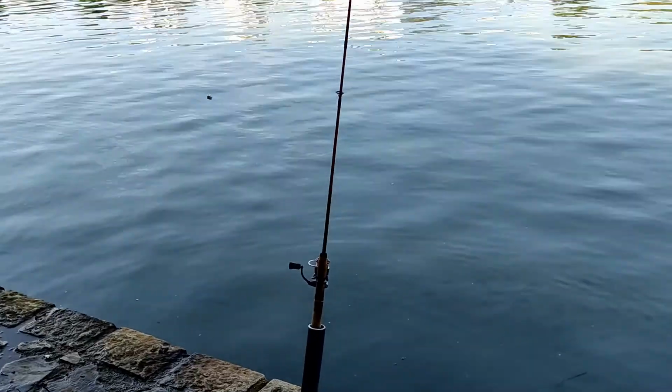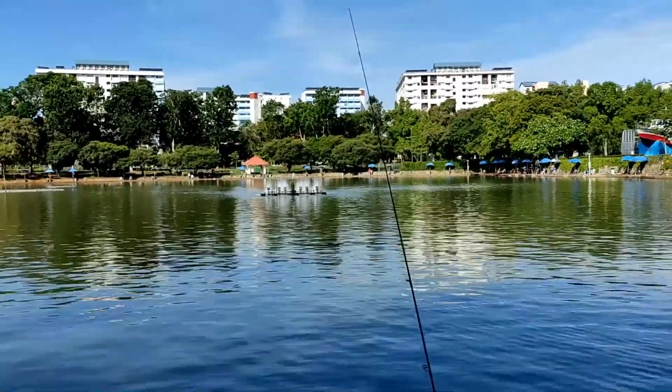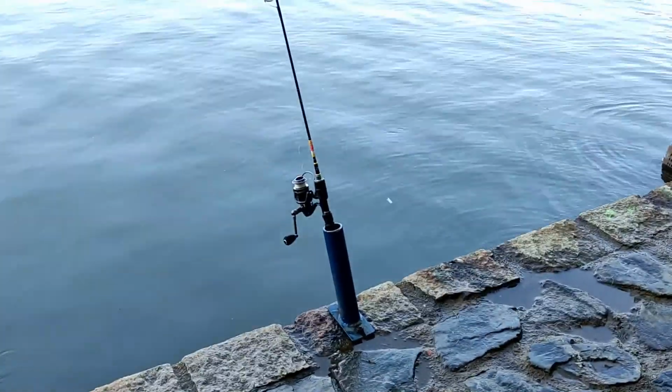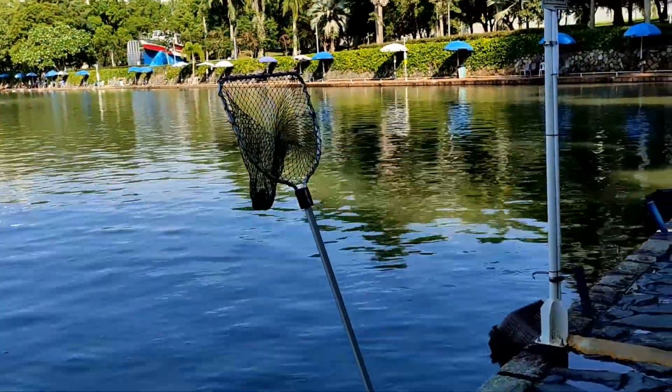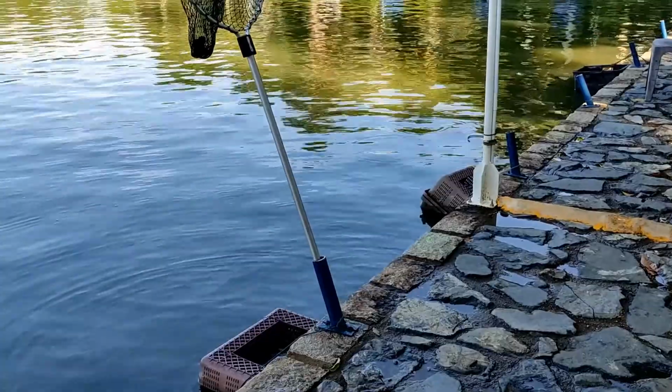So they just throw the fishing rod thread long and keep it in this holder. This is what they do. If a fish is caught on the fishing rod, then they will rotate the reel and catch it.